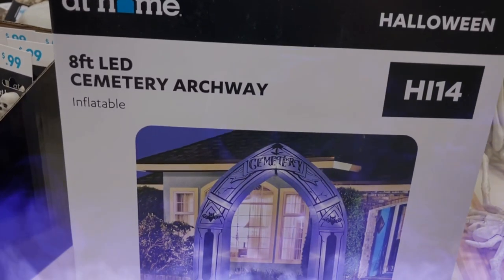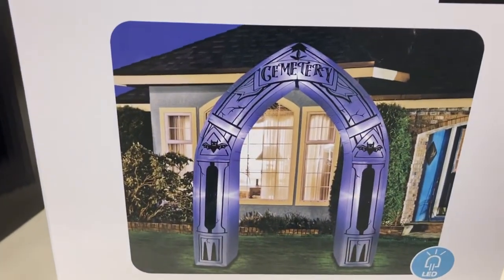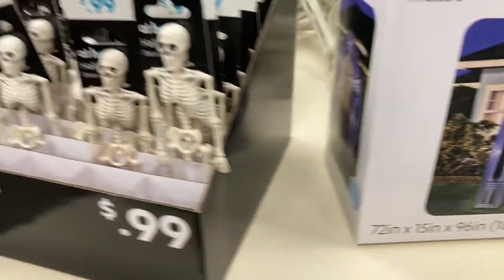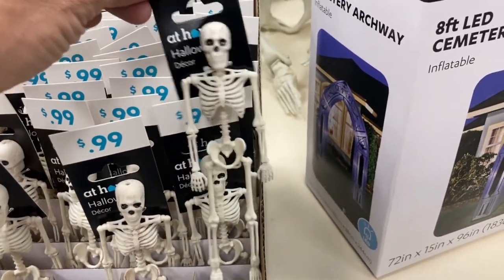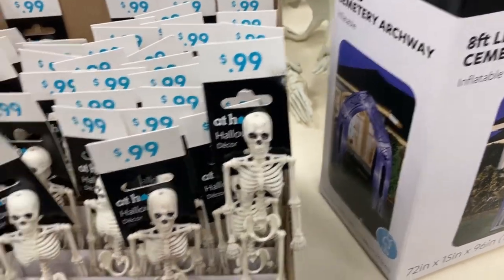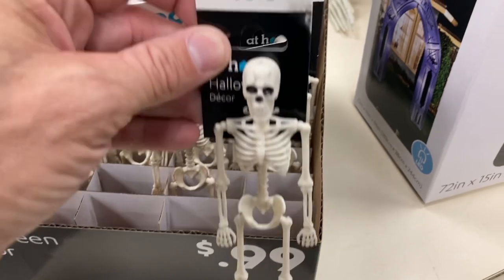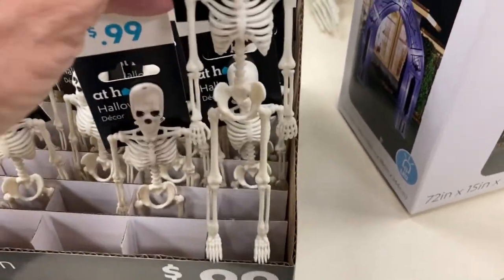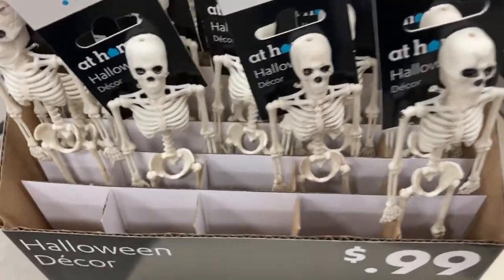Okay, looks like we've got an 8-foot LED cemetery archway. Oh, and check out these little guys. You got little skeleton guys. They would be cool for, I don't know, maybe like Skeletor's army, if you were collecting Masters of the Universe toys.